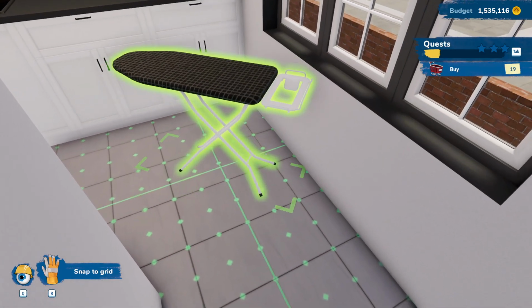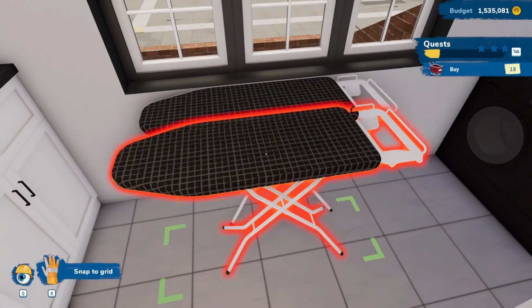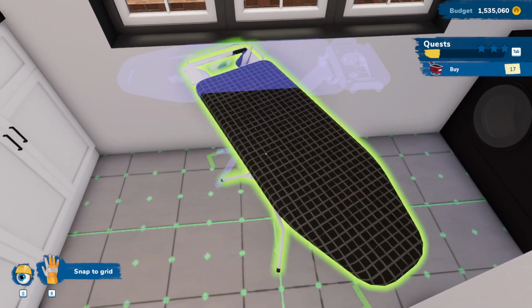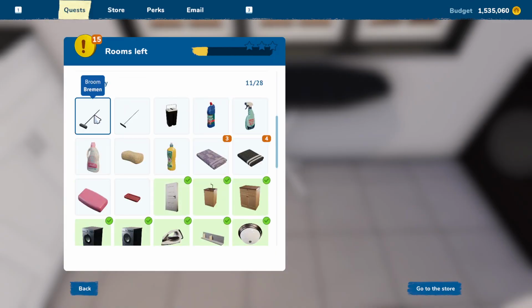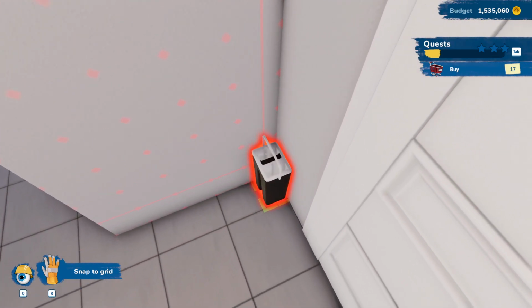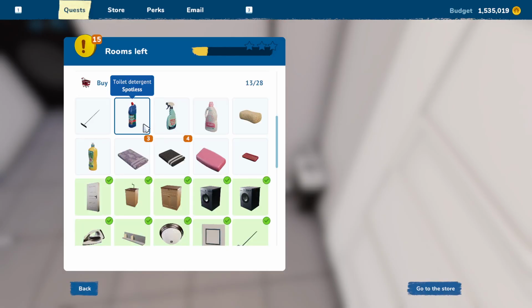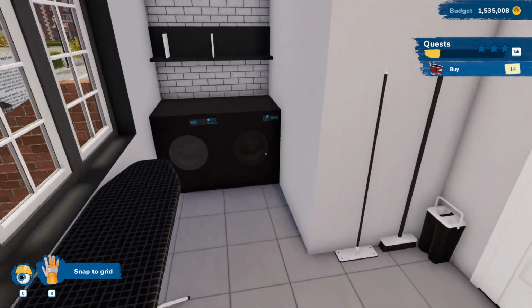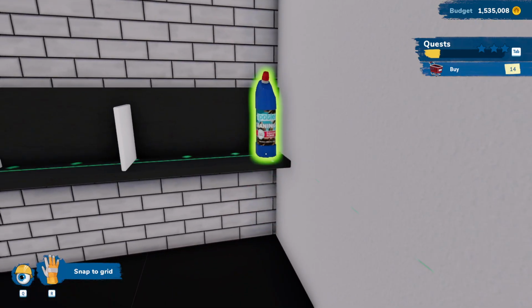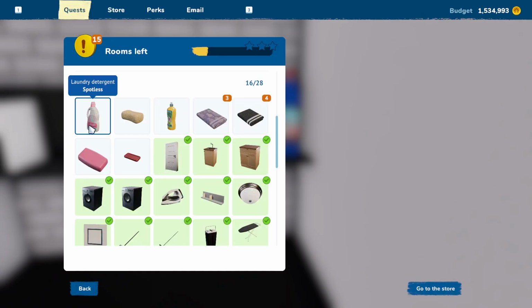We've got an ironing board. Just right here, I think. I feel like that's out of the way enough. All right, we'll flip it around so the iron is the right way round. We also want a mop bucket. Gonna put that right here. A broom. A mop. Okay, perfect. Love that. And then looks like we've got some things to go on the shelf here. So just gonna get those up there.